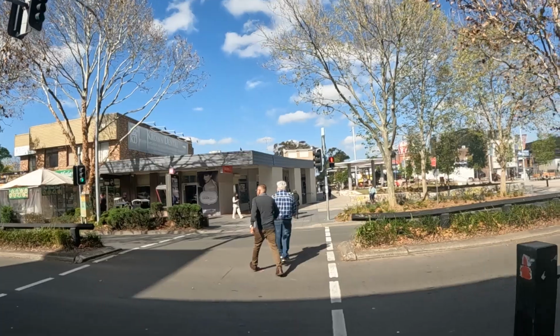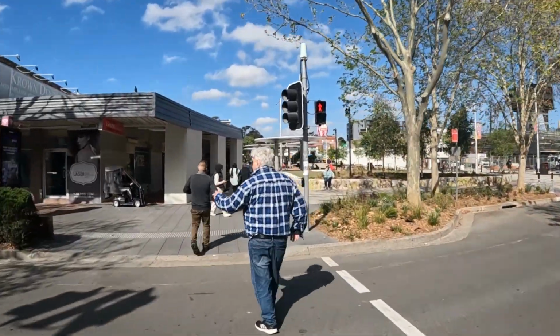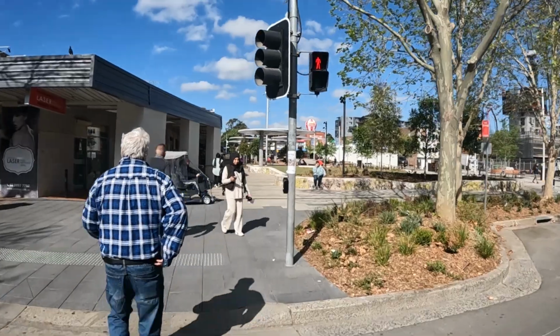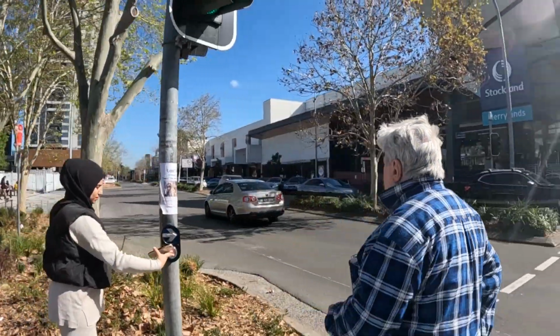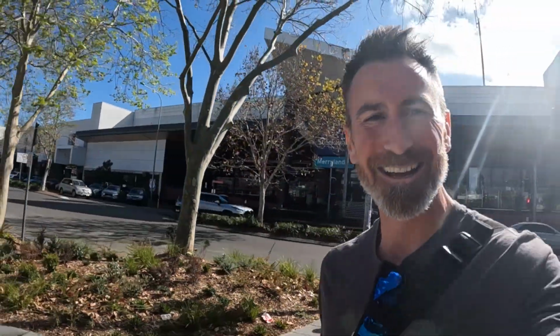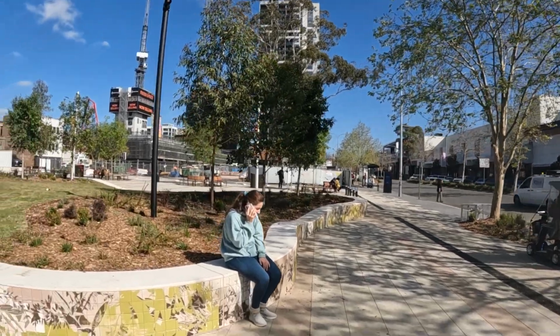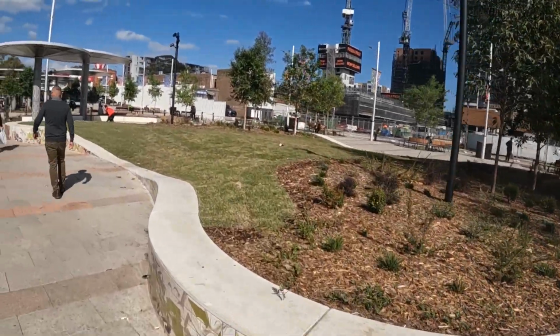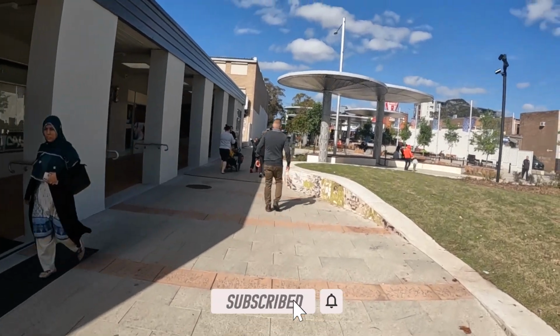So might cross the road quickly. Let it run. They're going to run us over. And still plenty of interesting characters here in Merrylands, guys. Check it out. Nice new plaza.